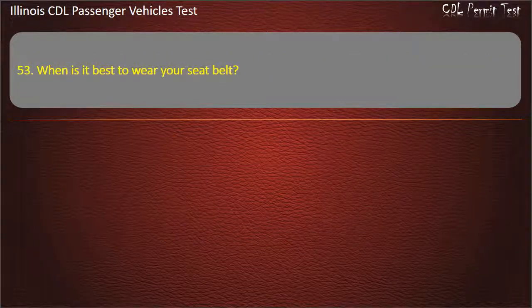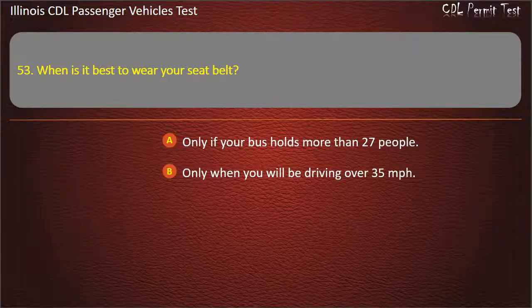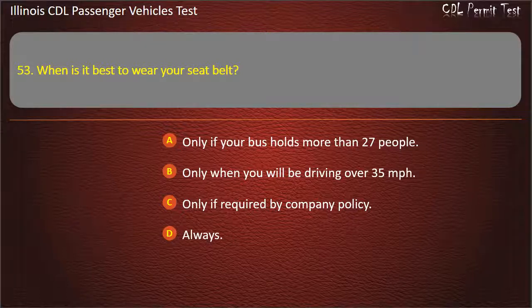Question 53. When is it best to wear your seat belt? Only if your bus holds more than 27 people. Only when you will be driving over 35 miles per hour. Only if required by company policy. Always. Answer. Always.